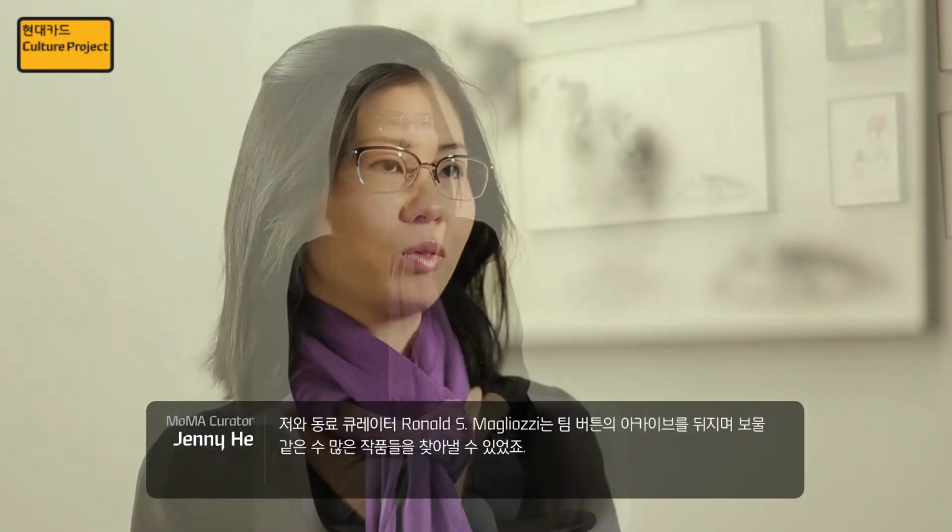My co-curator Ron Magliozzi and I went to Tim Burton's archive and discovered, like with the Pixar exhibition, an entire trove of work that we didn't know existed, and certainly the public didn't know existed. So it was really exciting to be able to do that again, to give something new to the museum visitors.